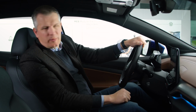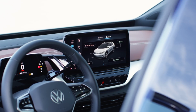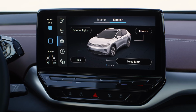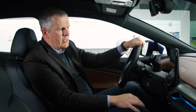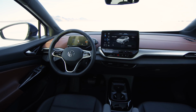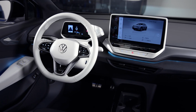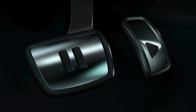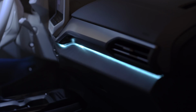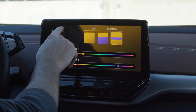Let's then shift our attention a little bit to this very large, intuitive 12-inch screen that you see here, which is standard on the Pro S and first edition models. Now, even in our basic ID.4, this screen is 10 inches in size, so a really large infotainment screen. What's also quite important to understand is that this vehicle, the Pro S, you'll see all these accents are in black, but for our first edition, the steering wheel, ID cockpit, infotainment screen and door inserts over here will actually be offered in white, and we'll also include some very cool play and pause pedals on the pedals down below. You'll notice ambient lights that also extend into the door trim panel, and these have up to 30 different settings in terms of colors.